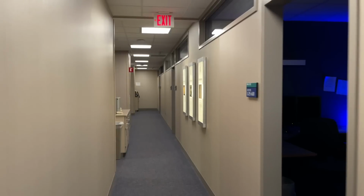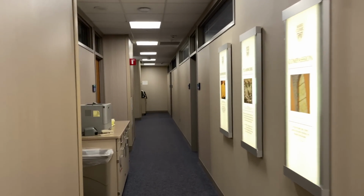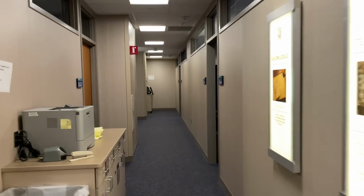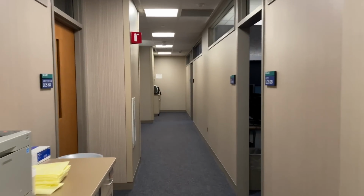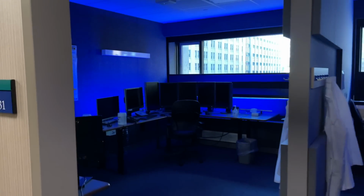Next, we'll take you up and show you some of our reading rooms. This is on Mayo 3, which is one of the main areas for our GI and GU departments. In total, we have 18 workstations in this wing, so it should give you an idea of what it's like elsewhere.